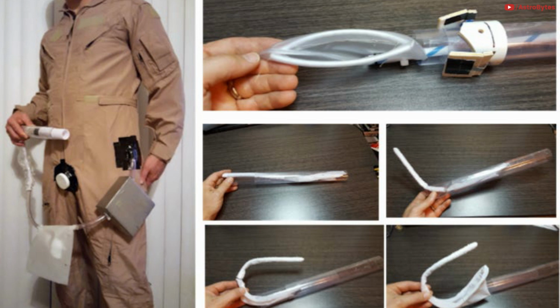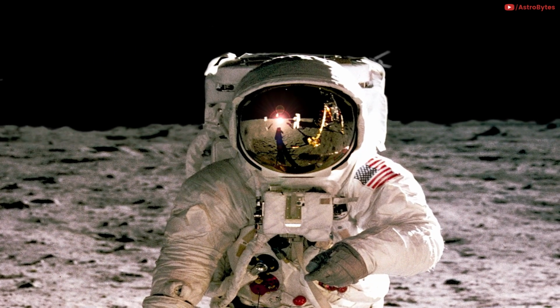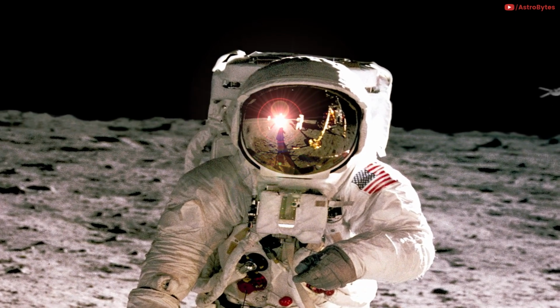They didn't have any odor control. The crew hated it. It wasn't easy to get a good seal on the bag without your buddy having to help. And that's just not the way astronauts want to go back to the moon 50+ years later.